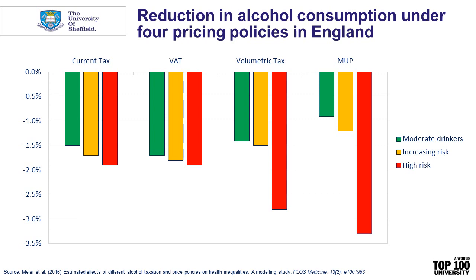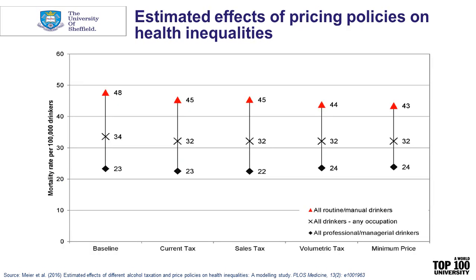Because these policies also affect socioeconomic groups differently, and this is all driven by which types of alcohol people buy and how much they pay for it. There's big social differences in what people buy and how much they pay, and that's what's driving these differences across our subgroups.